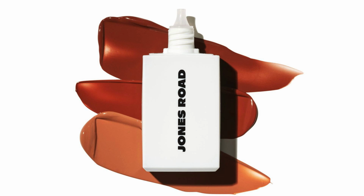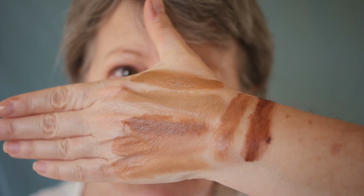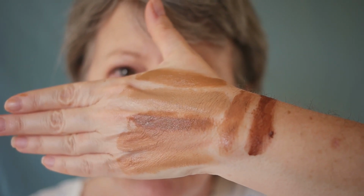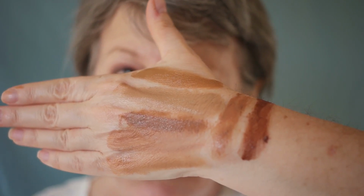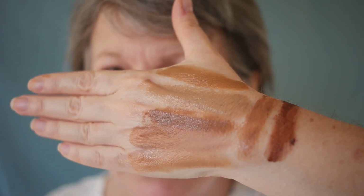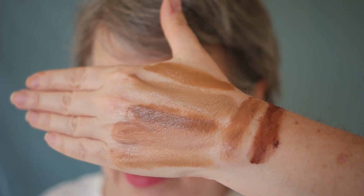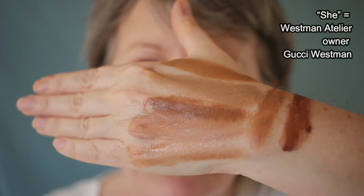So in terms of looking at the undertones of these, I took five of the cream bronzers that I have in my collection that many other people have as well, so that you can compare those to the new Jones Road ones. So the new Jones Road ones are swatched on my wrist, and then the others are from top to bottom. The one at the top is the Say Sun Melt in the color medium bronze. The next one is the Fenty Cheeks Out in But a Biscuit. The one in the middle is the Westman Atelier Contour Stick in the shade Truffle, which she advises using as a bronzer if you have a light skin tone.